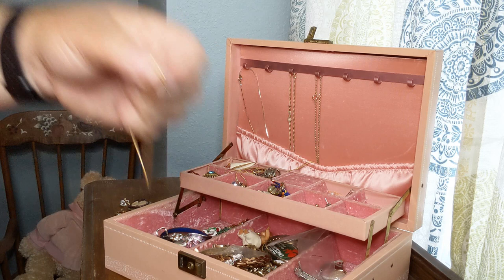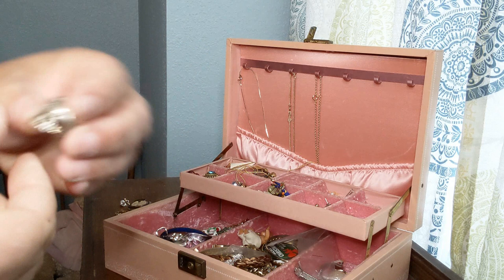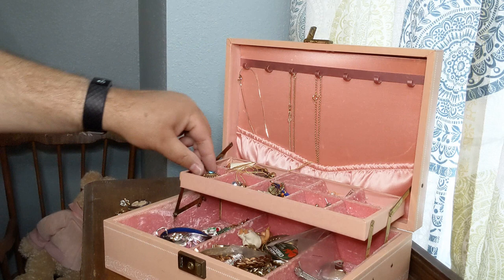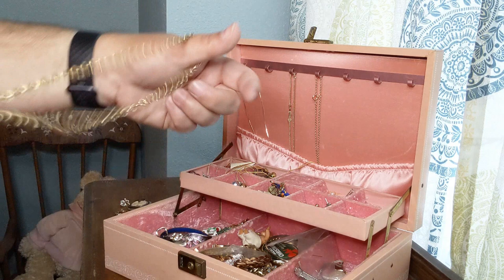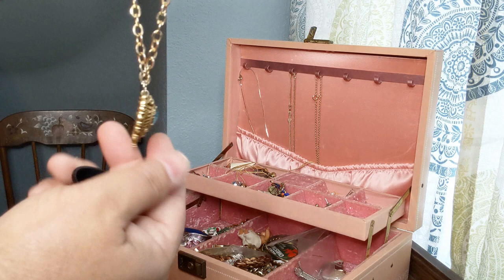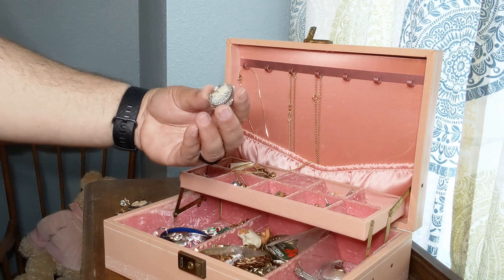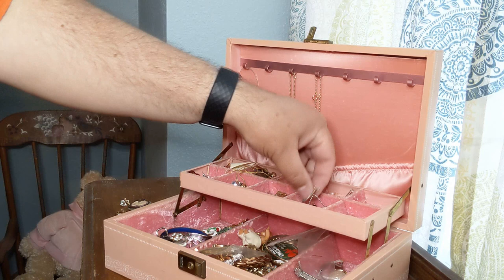Here's one of the spoon rings. Those are quite often sterling. That one is Avon, but it's still sterling. Not too bad. There is quite the ugly heart necklace. See if I can get it to turn around here for you. I don't know who wears this stuff, but it's popular. There's another ugly earring, and I just saw this down here. I hadn't seen that before.